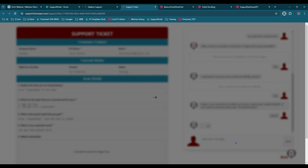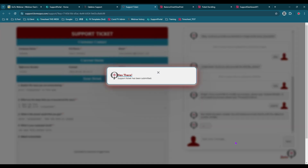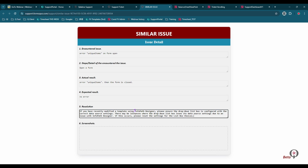Okay. It says submitted. And also, this suggests there is a very similar one. So let me click this one. Then it says that sometimes we may still use an e-purpose designer, and there are some issues, especially on drop down, that may cause this kind of nasty thing.